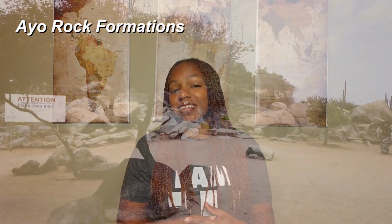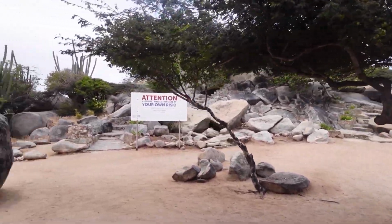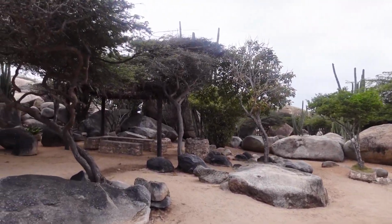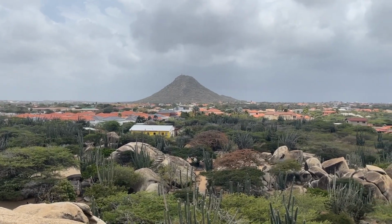The rock formations are absolutely beautiful. It's really picturesque. You can go walking and climbing and just exploring around the area and getting in some of your nature. You can climb up to the top of one of the hills and you can actually see a lot of the island from there.